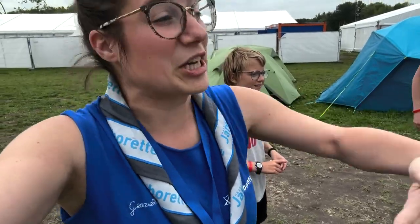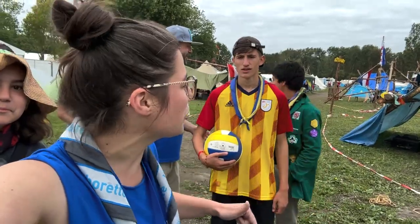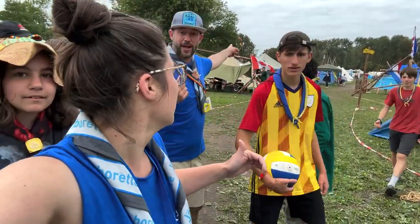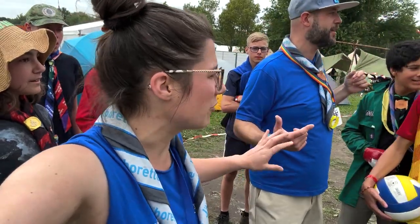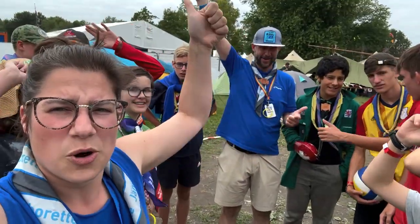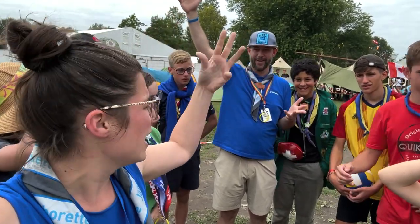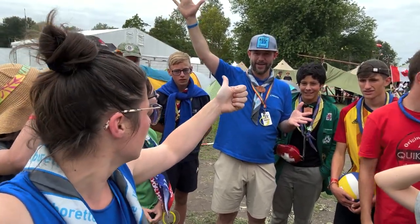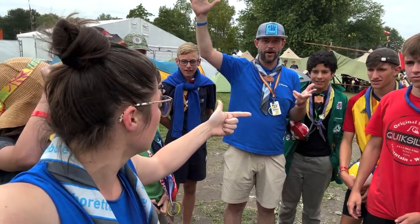Oh yes, come with us! Someone has to come with us! We're doing a challenge! We have to collect 10 different nationalities in one frame! We have Israel as well. I think we have 10 by now. No, we have 7. We have Canada, England, Luxembourg, Spain, Israel, Holland, Belgium. 7. Oh, we need three more.